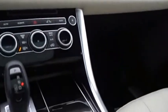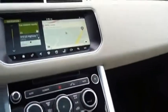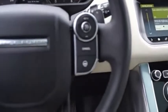Range Rover Sport is in a class of one. Drive away with a great deal on this vehicle. Call or stop in today.